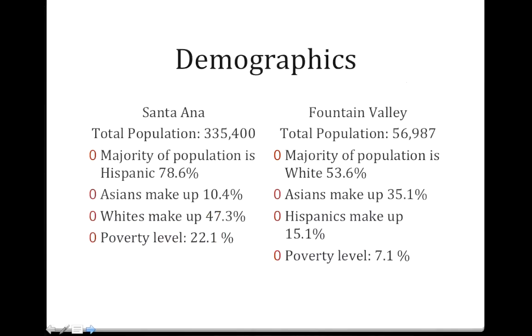Demographic-wise, Santa Ana's total population is 335,400 people, and the majority of the population is Hispanic at 78.6%. Asians make up 10.4%, whites make up 47.3%, and the poverty level is 22.1%, according to the Census Bureau of 2014.